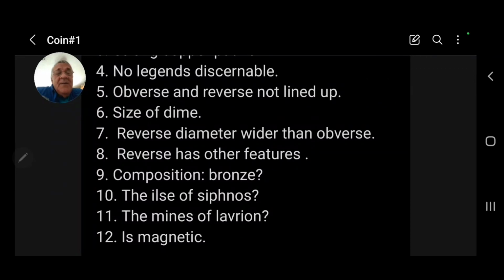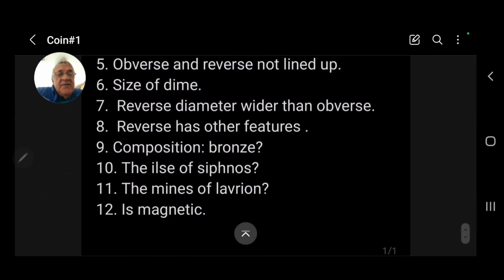A couple of things that I thought were neat: the Isle of Sifnos is where ancient Greeks started mining. And then, of course, the Romans took it over for gold and silver and such, maybe other things I don't know. And there was another mine, I think I've got this right, Lavrion. I'd have to go and check it again, but there's a neat article on Greek mining history if you ask your phone. And further, it is magnetic.